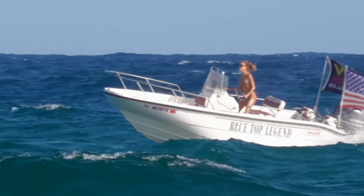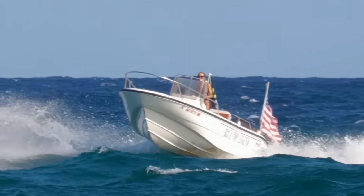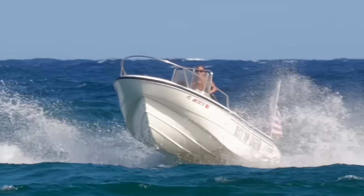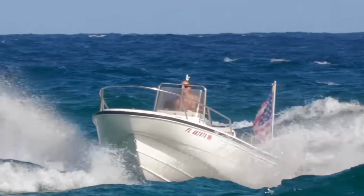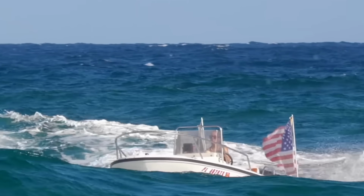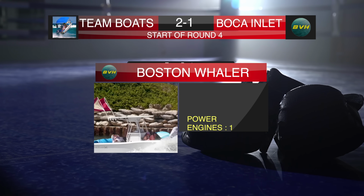She'll bring it back around and work her way back in toward the mouth of Boca Inlet, but again, as we would expect from one of our legends, no issues whatsoever as she works her way back toward the mouth of the inlet, and she's easily going to take a win for the boats here in this round. And that, of course, is going to bring us to the fourth round of our competition. The boats have the 2-1 edge as we move into the fourth round.